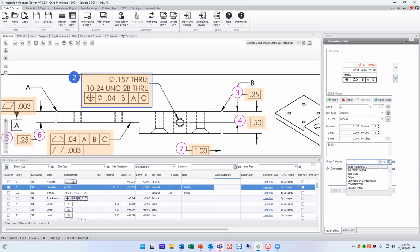So we have an entire gauge library where we can track gauges. We can have the gauge categories selectable from the drop-down list here and so on. We can apply what we call designators, like the criticality of the feature, right? It's critical, major, minor.